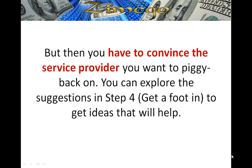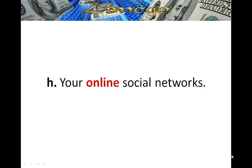But then you have to convince the service provider you want to piggyback on. You can explore the suggestions in step 4. Get a foot in to get ideas that will help.